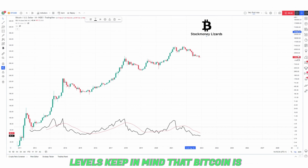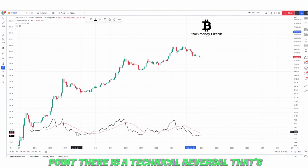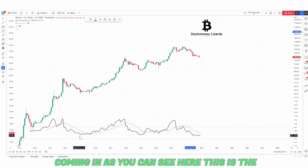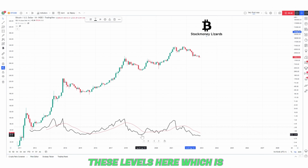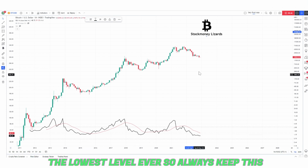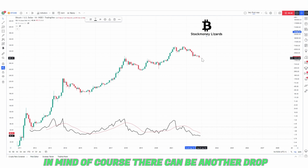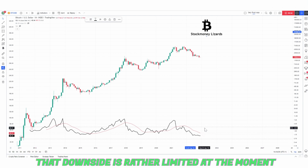Keep in mind that Bitcoin is historically oversold, and that at some point there is a technical reversal that's coming in. As you can see here, that's the monthly chart. RSI is always reversing at these levels here, which is at like 43, and currently we are at the lowest level ever. So always keep this in mind. Of course, there can be another drop incoming, but it's a matter of probability. And as I said, downside is rather limited at the moment.